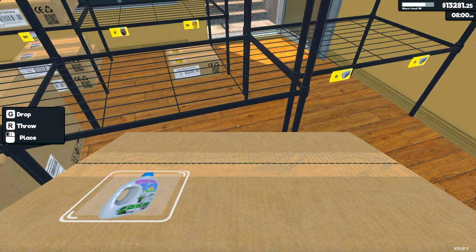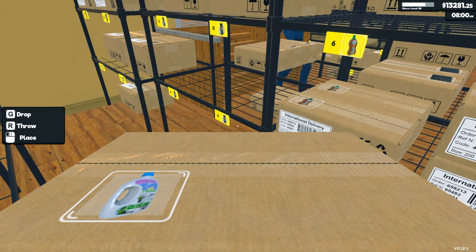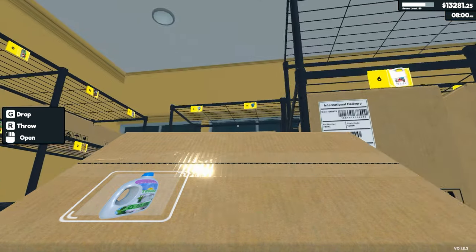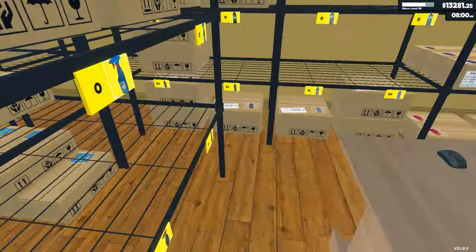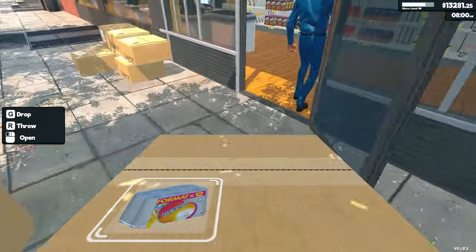Alright. Yeah, I think I'll put the... Man, I really wanted more than 4 of each kind of toilet paper. But that's kind of where I want the fabric softener. Let's just take a look. Yeah, you know what? Forget it. Just put the fabric softener there. That's where it goes.